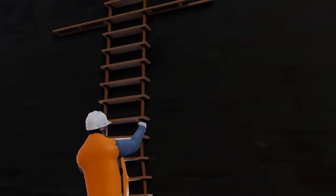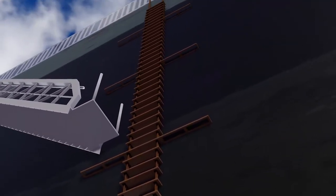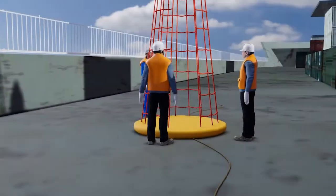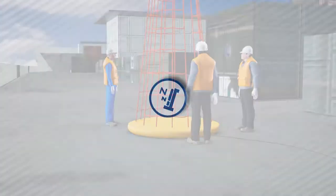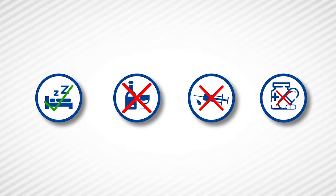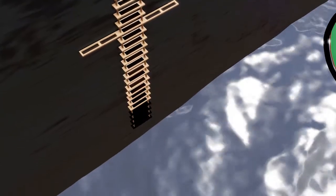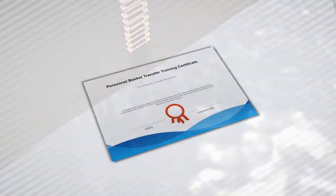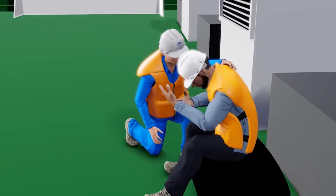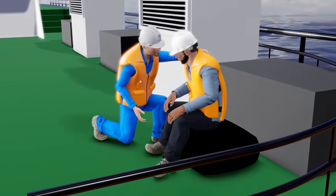Physically fit enough to climb vertically for 10 meters on a rope ladder, a gangway or a combination of both, or basket transfer. Sufficiently rested and alert. Not under the influence of alcohol, drugs or prescription medication. Not afraid of heights and deep waters. Certified with personnel basket transfer training, if applicable. Please remember, our crew are on hand to assist you at all times.